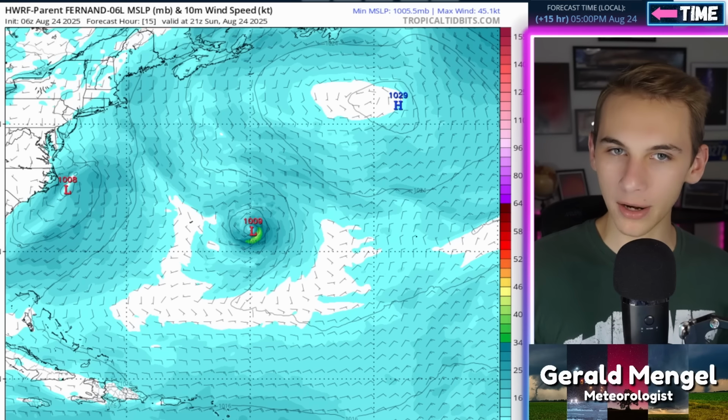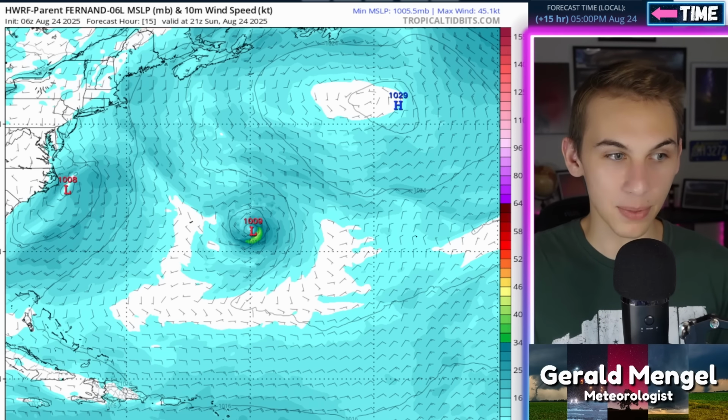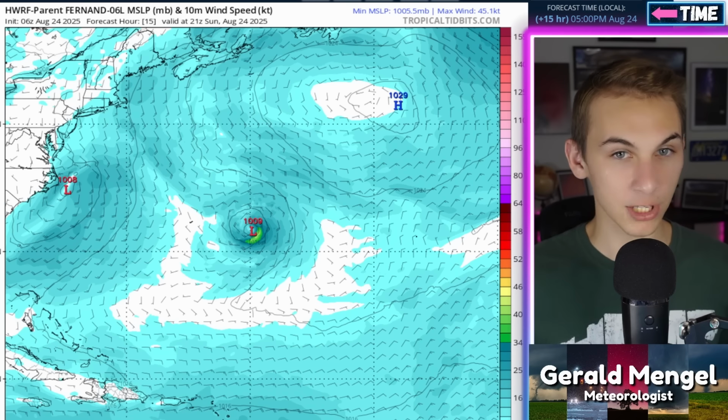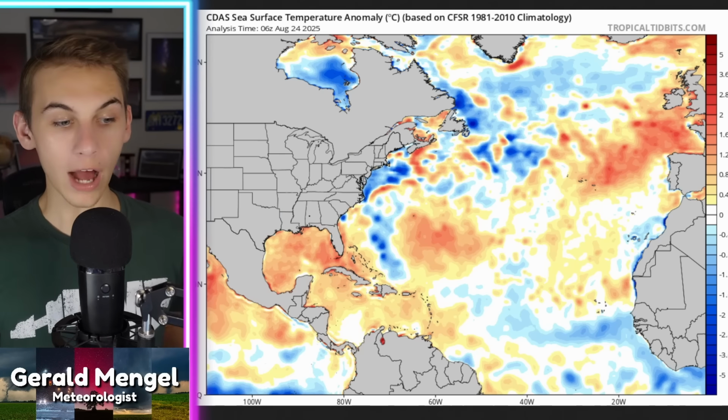Let's dive into the model analysis of this invest and try to decipher where it may end up, and sure, could it even develop into our next named storm and maybe even bring some impacts. This is one of the main reasons we need to watch that next invest.